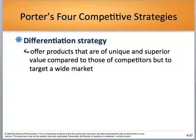So under the differentiation strategy, you're offering a product that is unique and superior in value compared to others, but you're targeting a wider market. And so you can look at some companies that offer low, mid-range, and high-end products, right? And they differentiate their strategy so that they can offer something that's unique and superior in value, but to a greater market who could still afford it. If that makes sense.